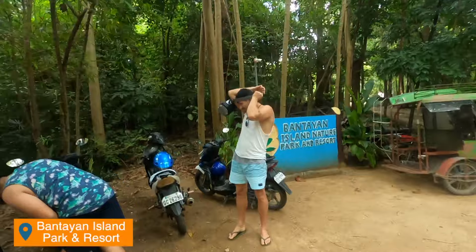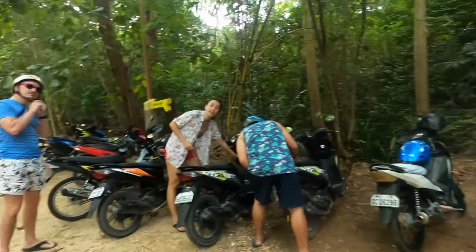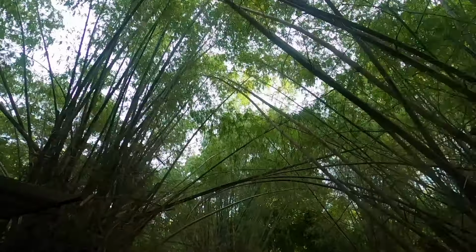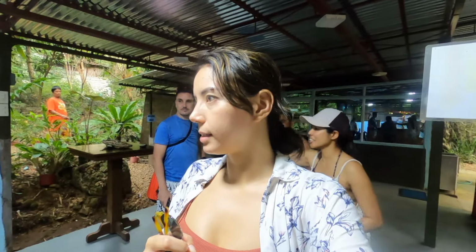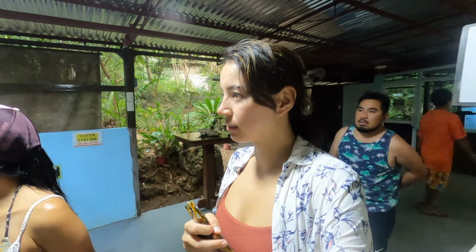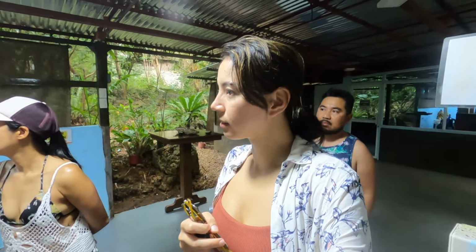We're at Bantayan Island Park and Resort. Is this the cave? Yeah. Awesome. So this is open weekends up to 10 p.m. How much is it, miss? Package 1, 200 per head. You can access all the amenities inside. But if you are going to sightseeing only, it's 100 per head.